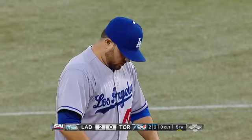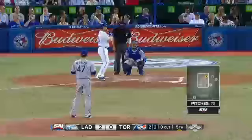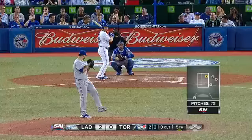Ricky Nolasco is a lot like Aníbal Sánchez, who the Marlins had and traded to the Tigers. Really kind of quiet guys. They go about their business. They both have good command of the strike zone, and they have a wide assortment of pitches. You don't hear an awful lot about them, but boy, you start peeling back the numbers, and they're impressive. And they've got big strikeout totals. One out.